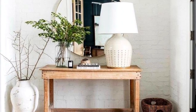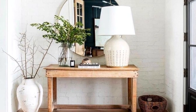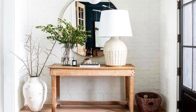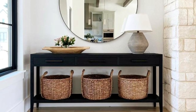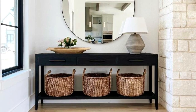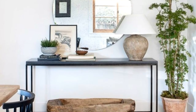A beautiful and well-organized entryway will make a home feel more inviting. But knowing which steps to take to get the job done may not seem as obvious. To help you pack a lot of style and function into your current entryway, no matter its size, we have gathered our favorite entryway ideas for your inspiration.